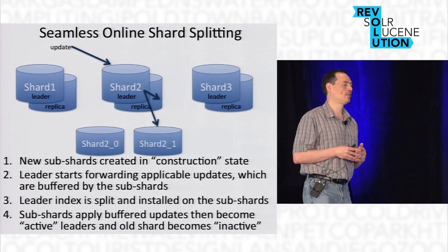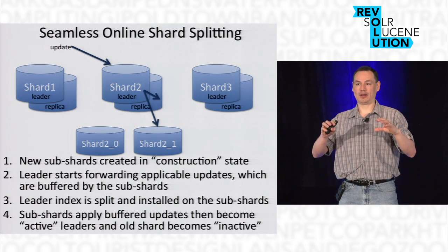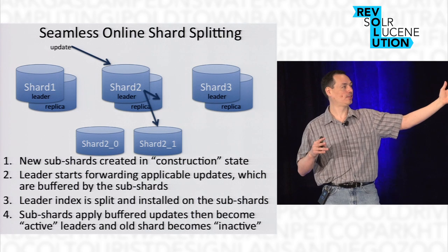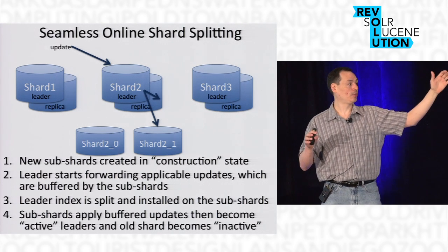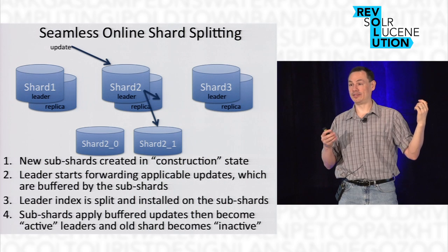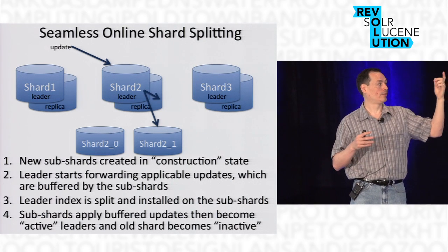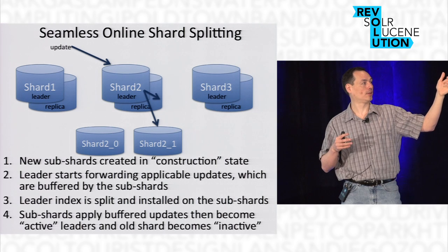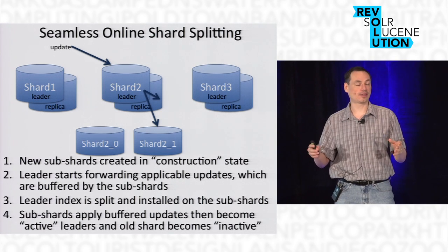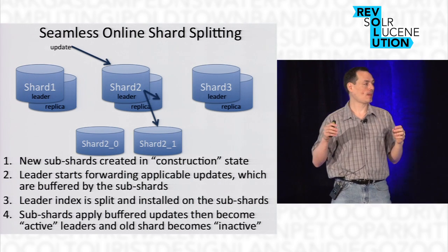How this works is that for any given shard, you can tell it to split, and it'll create two or more subshards in the construction state. Then updates to the shard, in addition to going to its normal replicas, will also be forwarded to the applicable subshards. When these subshards get these updates, they don't just index them, they buffer them into a transaction log. In the meantime, we've started to split the index on the leader in shard 2. Once that split is done, we don't re-index the documents, we actually split the index and install those on the subshards, and then those subshards replay the buffered updates, and that brings them up to date.